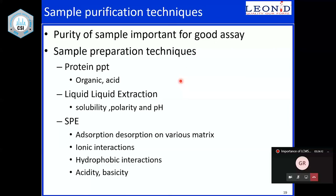Chromatography is one component, but before chromatography, you will have to purify the sample as much as possible. And when I'm talking of drug discovery application, even in pharmaceuticals, a lot of these tablets, syrups, injections, if you want to analyze, will have a lot of excipients and other components, right? Or in the discovery scenario, the biological fluids, etc.